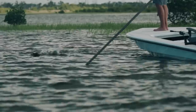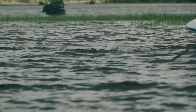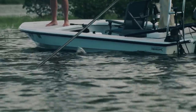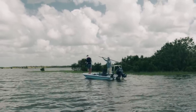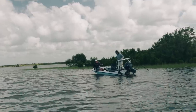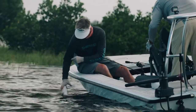I'm gonna jump down real fast and try to stake us. That worked. Yeah, well. You want me to get him? I'm gonna try to get a net out. Oh, we're good. You get him? Yeah, we don't need it. If he was bigger, I'd say yeah. I might pull this out of the way so we don't have to deal with it.